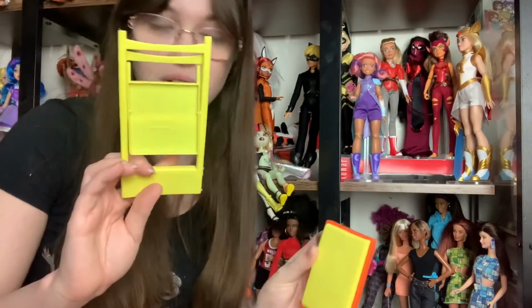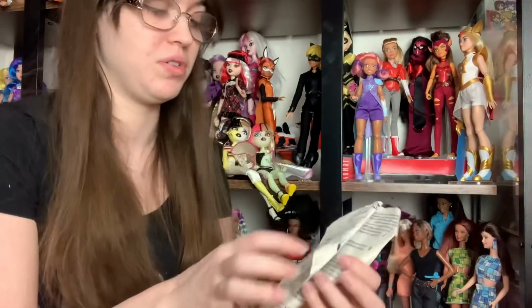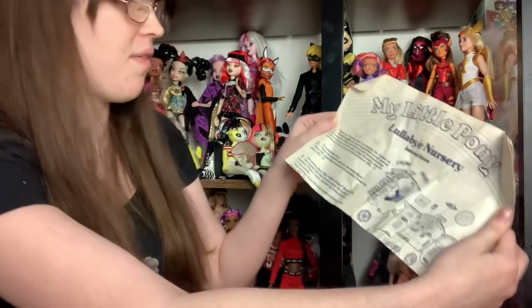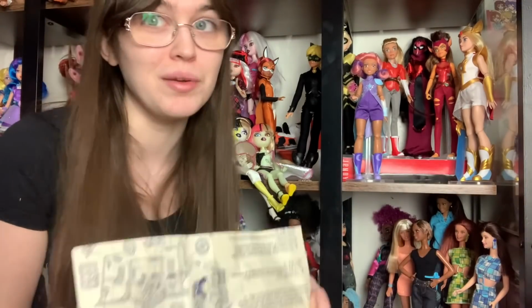Another beach chair, another Arco chair. Here's the, oh, Lullaby Nursery. What did I call it? Baby bottle. Yeah, I have this. I actually have this in box, I think. Well, I have the box. I don't have it like in box, but I have the box, and then I have the set that I bought at a different time.